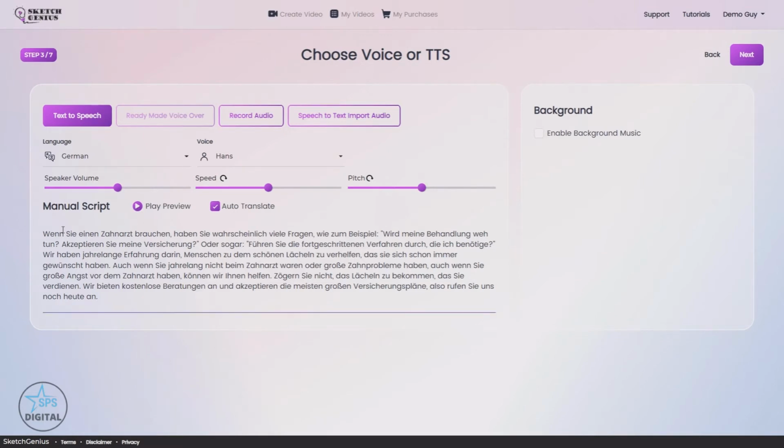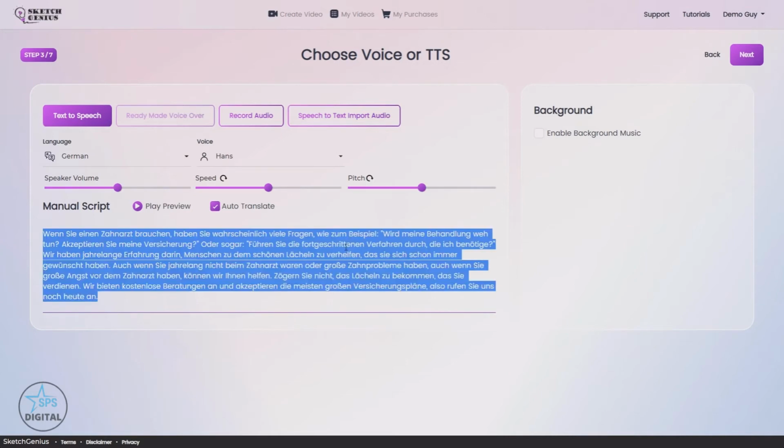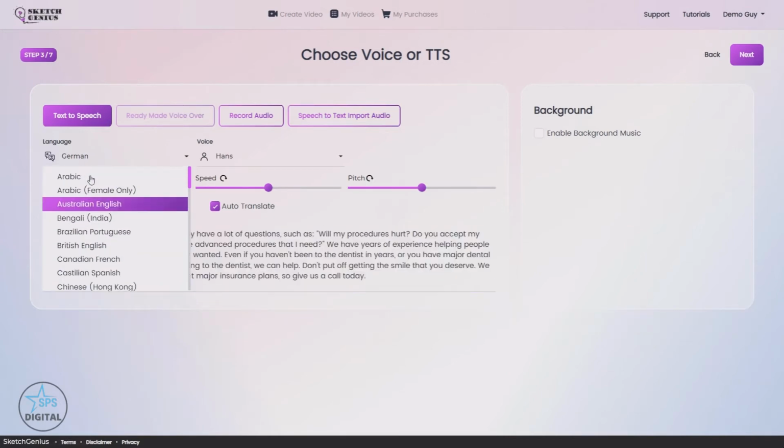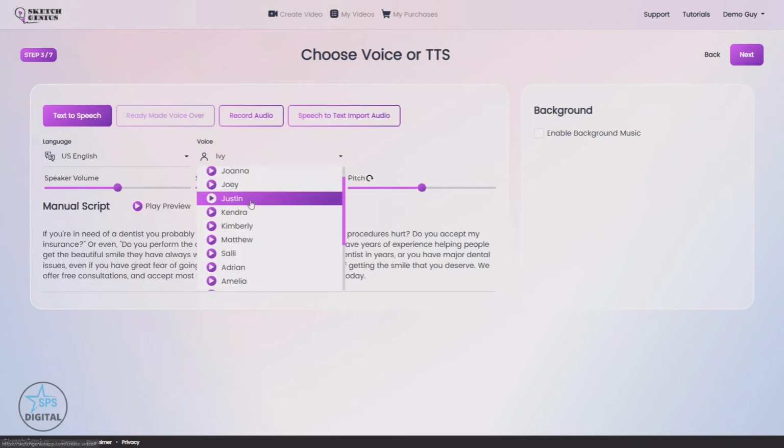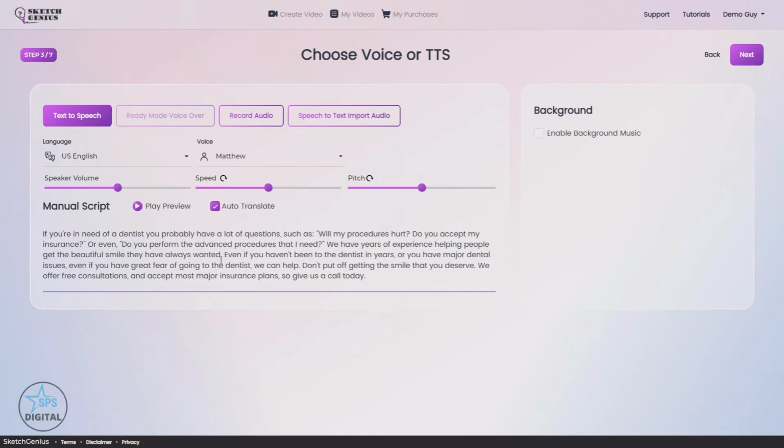you can see it's automatically translated that to German for us. Let's go back to English voice. Let's choose Matthew. So we have our script, our voice. Don't need auto translate anymore.